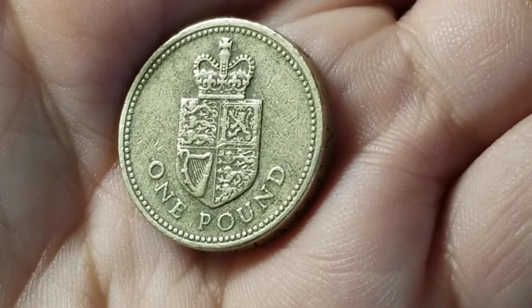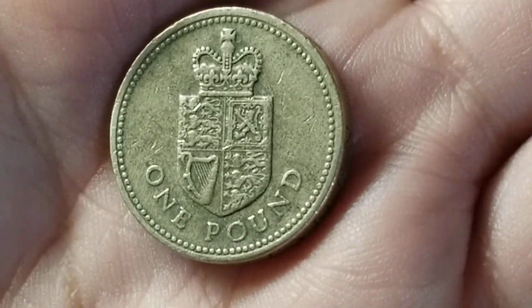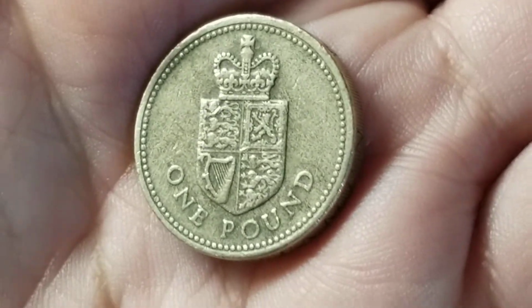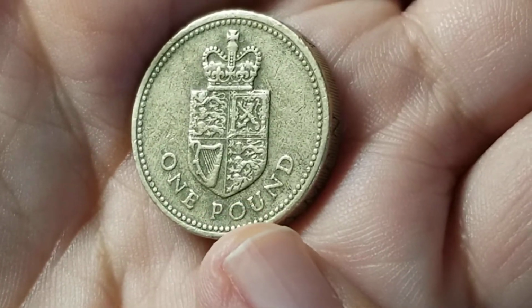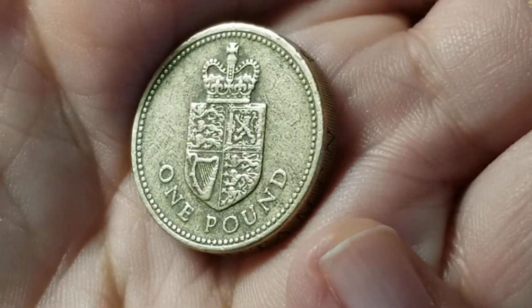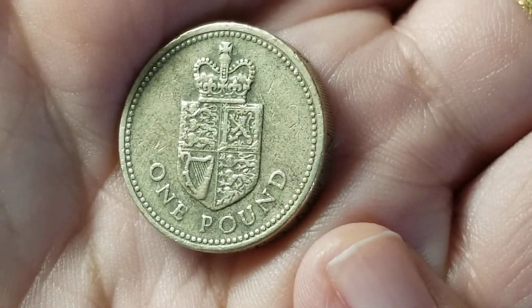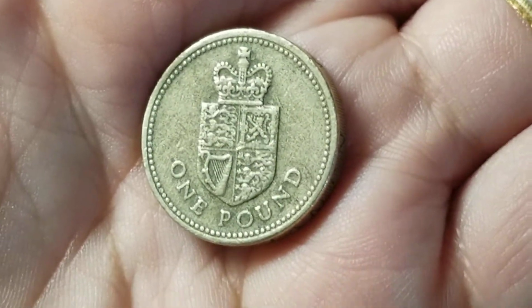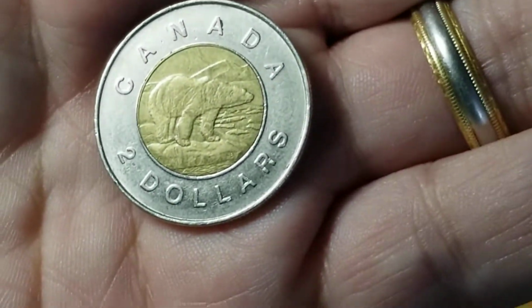And so it's got the design here that shows the crown over the 4 different parts of the United Kingdom on here. You've got Northern Ireland represented with the harp, and I forget which one's Scotland, which one's Great Britain, which one is Wales, but all of them have different types of lions in them. But just as an exchange value, that's about $1.25, and that's what the coin is worth in rough shape.